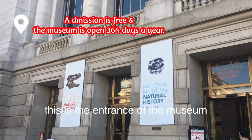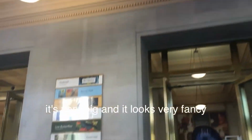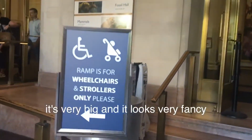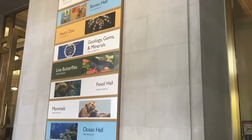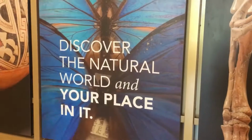This is the entrance of the museum. We're going inside now. It's very big, and it looks very fancy inside. Here is a list of stuff that you can find inside of the museum.